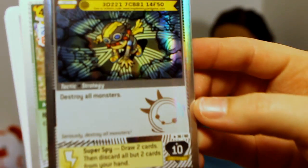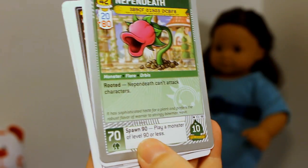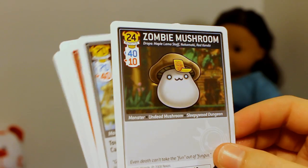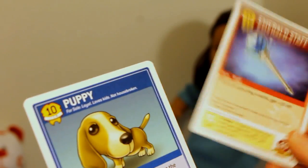I've always kind of been a big collector of cards, but I usually go for, like, the funny ones. Alright, so here is my foil one. Destroy all monsters. Oh, got another one of those. Battle Fury. Ooh. Zombie Mushroom. Captain. Oh, brown teddy bear. Chirpy? Emerald Staff and Puppy. Aw, he's cute. So they're okay. I really just kind of like the other side of them. But oh well.